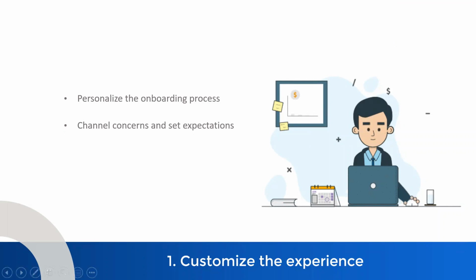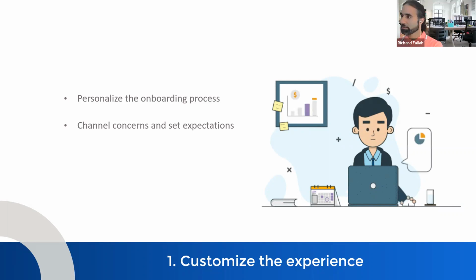Cool. I have a comment from Dan. Dan said, sometimes we found that people don't want a personalized onboarding experience, too time consuming, just want to get started, lose enthusiasm during the onboarding process, etc. That's a great point, Dan. So are you asking this because you're offering an onboarding experience and your customers are losing interest and not interested in personalizing it? Okay. And what kind of business are you in, Dan?